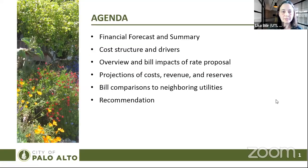This slide gives you an agenda for the item, and I'm going to give you a brief overview of the four different funds. At the outset, I wanted to mention that this financial forecast does not include the possible COVID-19 impacts. In the Utility Advisory Commission earlier this month, we did present some information on possible COVID-19 impacts. I know our assistant director is on the line. If you would like to hear the information on those slides, either now or as we get going, he's available to do that.